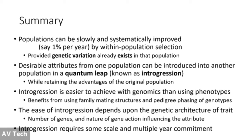Otherwise, we can do it this conventional way known as introgression, and we can do that to retain the advantages of the original population. It's much easier to achieve with genomics than using phenotypes, and it will benefit from using family mating structures because it allows us to phase those genotypes and work out the colours of the fragments that are being passed down. The ease of introgression will depend on the genetic architecture, so how many genes there are, whether they are dominant or additive or recessive.